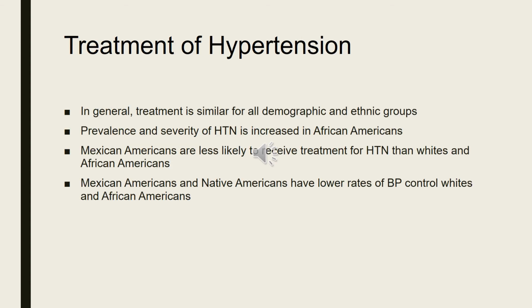Okay, I've already talked a little bit in previous slides about this for treatment of hypertension. So the biggest thing you're going to probably run into is the demographic and ethnic groups. Prevalence and severity of hypertension is increased in your African American population. Your Mexican Americans are less likely to receive treatment for hypertension than whites and African Americans. And your Mexican Americans and Native Americans have lower rates of blood pressure control than the whites and African Americans.